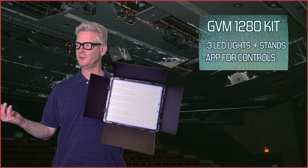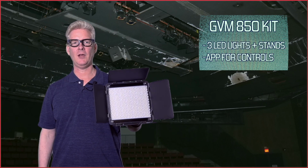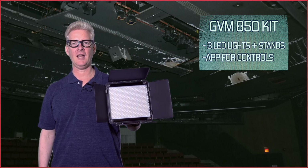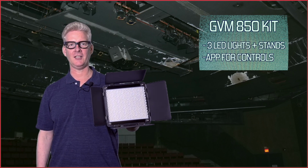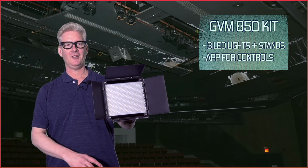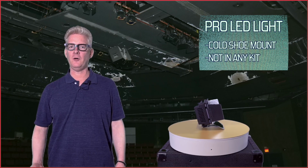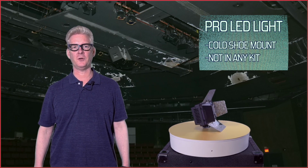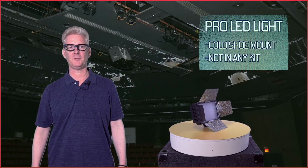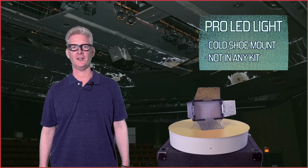And that app is also available with the smaller LED set, the 850s. Now we have our GVM 850 LED RGB lighting kit. These come with 3 similar lights, light stands, and everything you need to carry it around. Now we have our Canadian Studio Pro LED light that can be booked separately if you need extra cold shoe lights or just another light on set.